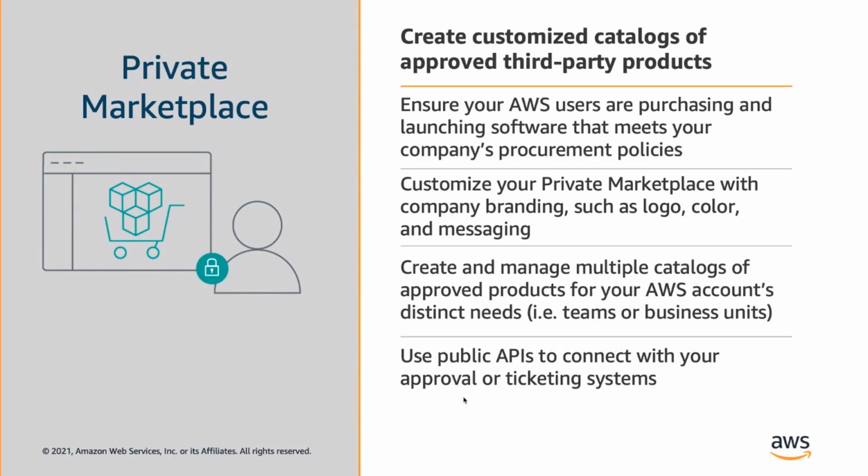You're also able to create different catalogs of approved products based on your account structure in AWS. So for example, if you have a team or business unit in an AWS account or set of accounts, you're able to create a set of pre-approved products for their use. This really allows you to slice and dice and ensure that you have the right products available for your team so they can quickly get moving on Marketplace. And finally, we have APIs that allow you to connect with your approval or ticketing system and help ensure programmatic management of your private marketplace. And that's really going to be the focus of today's conversation, is how you can programmatically customize and manage these private marketplace catalogs for your users.